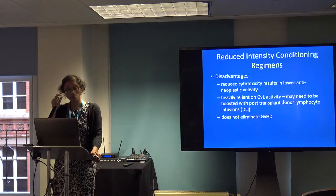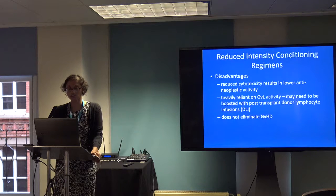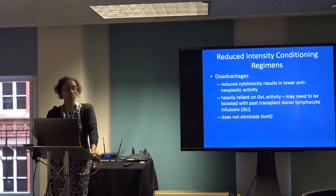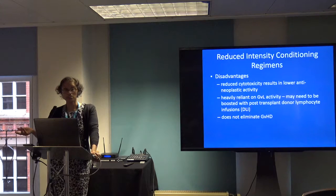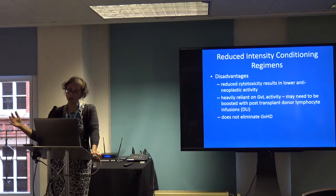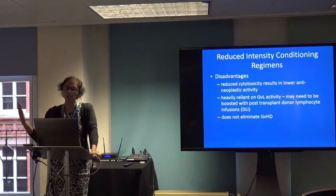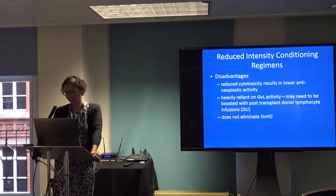So some of the disadvantages are that the reduced strength of the chemotherapy that we use in these reduced intensity conditioning regimens may be less active against the cancer itself. As I say, we're heavily reliant on the graft versus tumour effect, and sometimes, and actually quite frequently, we may need to boost that subsequently by giving people donations of lymphocytes, the ones that really do fight the underlying malignancy, and we can do that post-transplant. And we're guided by tests such as the chimerism, which can give us an idea of how well the transplant is working. And we can use it as a proxy to tell us how effectively the graft versus tumour effect is acting.